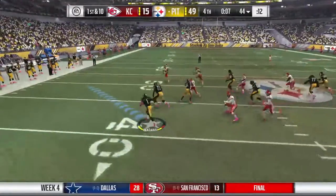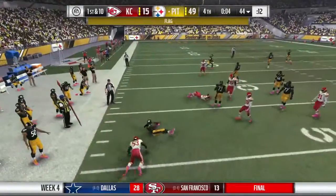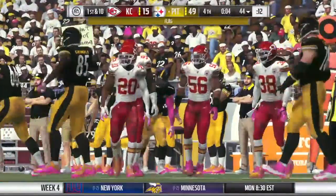Now they'll run it on the toss. Oh, little 360. And he's got it across midfield and down to about the 47-yard line.